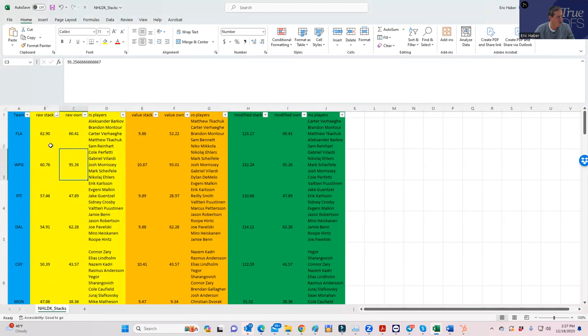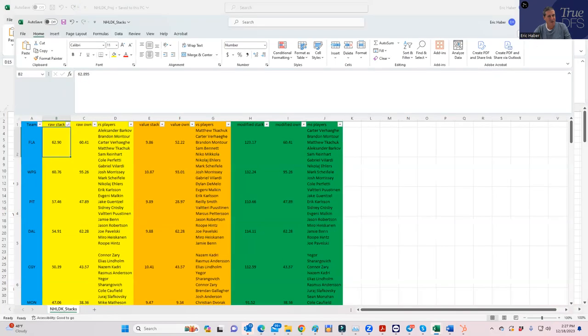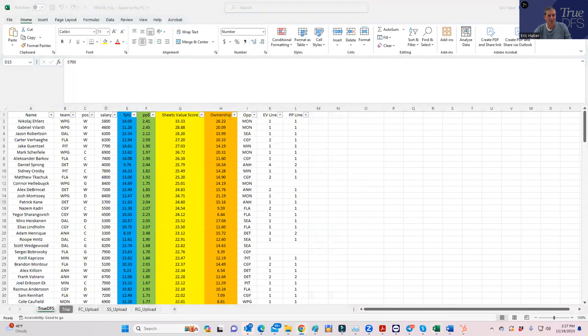Of note is that the Florida line does rate number 1 in overall raw points. So if you can get them in, that's probably pretty good. And they're all going to be lower owned than Winnipeg. But again, whether you look at it from an individual perspective or from a stack perspective, Winnipeg certainly looks like the best play.